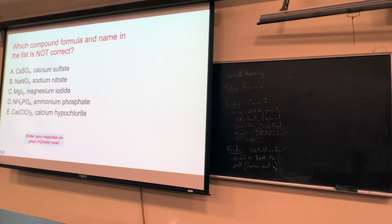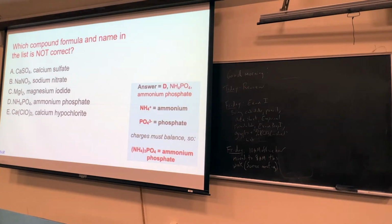We talked about earlier how ammonium is +1. If phosphate is a -1, this would be a great combination. Is phosphate -1? No, right on. Phosphate is -3. So if you have a -3 phosphate and you're combining it with a +1 ammonium, you're going to need 3 ammoniums to balance that out. So ammonium phosphate would be parentheses NH4 parentheses 3 PO4, because ammonium's +1 and phosphate is -3. So this one is not right.